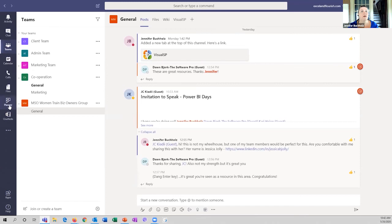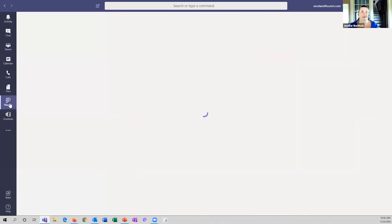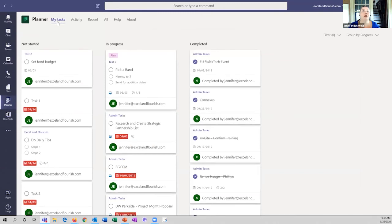When you go to Planner or you go to To-Do, you go to this place called My Tasks. And so it'll show you, this is my task, setting the food budget. This is my task, pick a band, right? But now this is the place that brings all of my stuff from all the different planners that I've been assigned, so I can set my priorities and decide where to go to work. Gotcha. And that's the magic. Thank you. Yeah, you bet. I'm glad you asked.